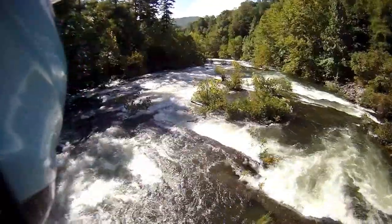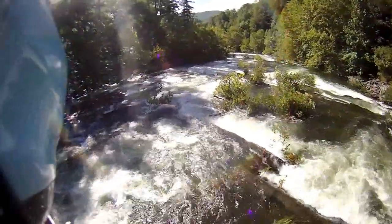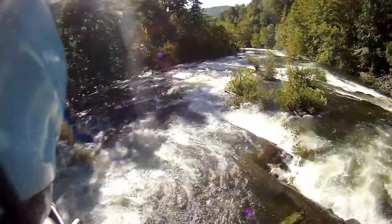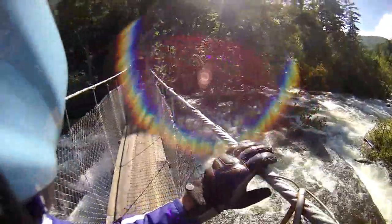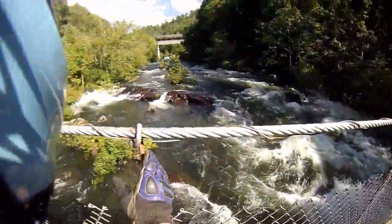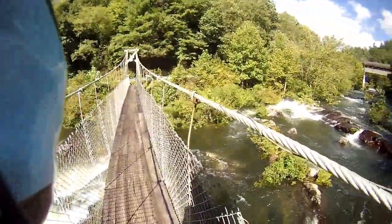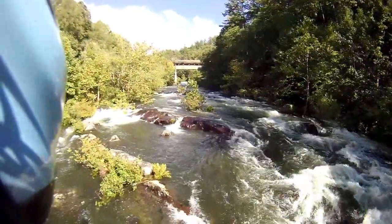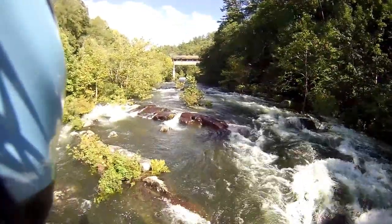Well, let's go ahead and put one more period on our little video production here. I found the little suspension bridge, the suspension footbridge. And there again is the conduit that normally carries this river.